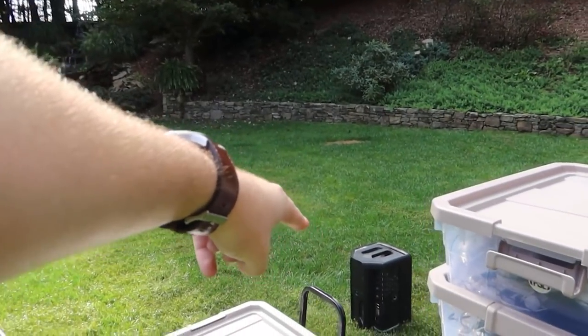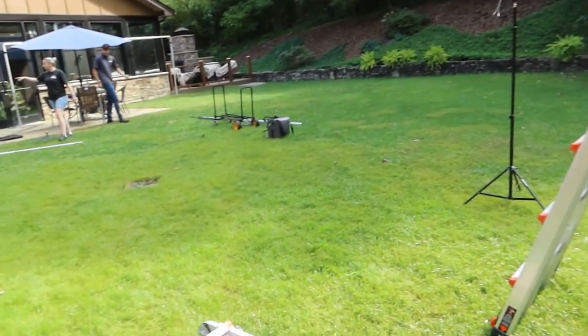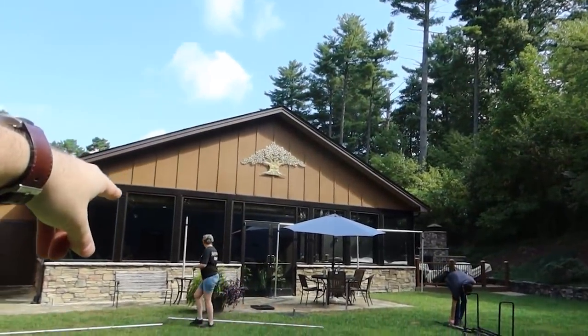We got the JBL Eon 1 compact out here to jam out. Our drapes are in there. We got our ladders. This ladder goes up to 12 feet in the air. This one goes up to 8 or something like that. And Drake and Christina are working on pipe and drape.